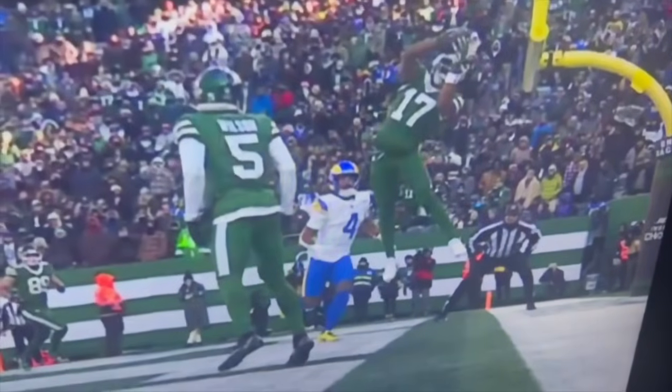This was it right here. This was the highlight. Davante going up high, coming down with the feet in bounds right here. Toe tap, and a touchdown. And for a brief moment, the Jets were up 6-0. It looked like they were large and in charge.